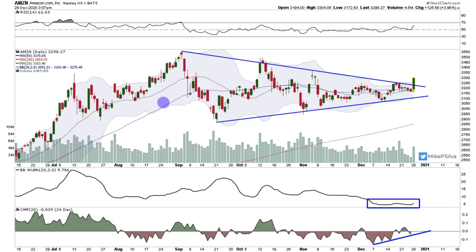So overall, the Amazon play right now, it looks like a solid breakout. You got good volume to support it. The Bollinger Bands are contracted, which foreshadows potentially increased volatility. So that could expand the Bollinger Bands back up, giving this a nice run, possibly all the way up to 35.50. Why do I like this play so much?